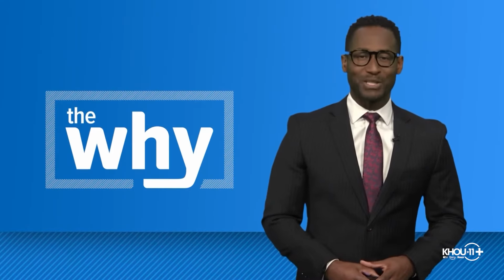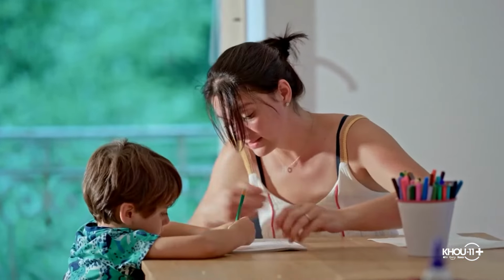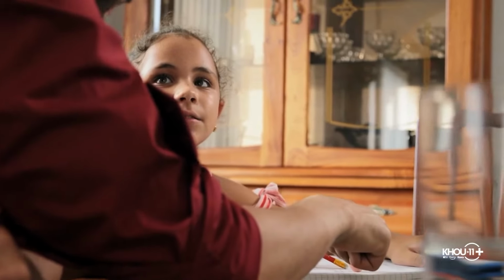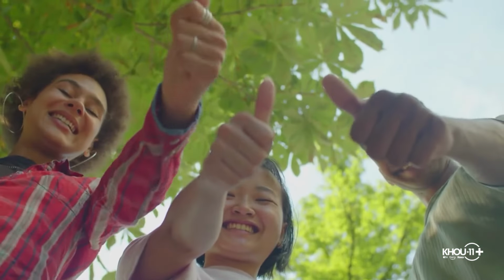Well, do parents have to brush up on healthy homework habits along with their kids? Students are not the only ones whining about the return of homework. Many parents are bemoaning the return of after-school studies. That's because it can be a frustrating experience for children and adults. But there are steps you can take right now to help your students succeed.